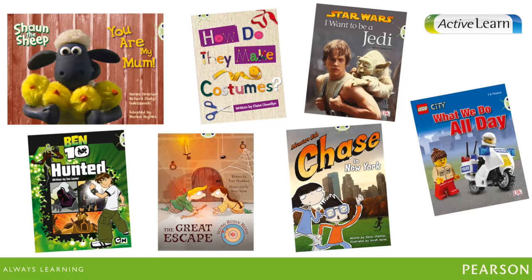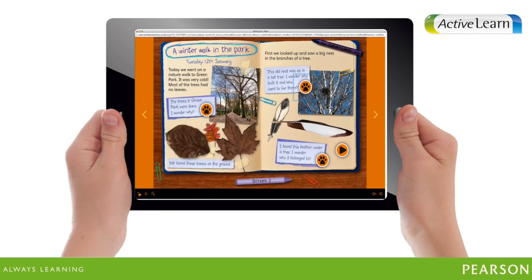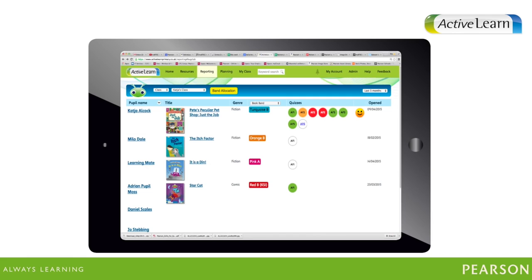Book Club works on iPad, some Android devices, and PC with all of the books in eBook format, as well as fun activities, games, and rewards. Planning and assessment tools for teachers are built into the platform and include intuitive and unparalleled online tracking for each reader.